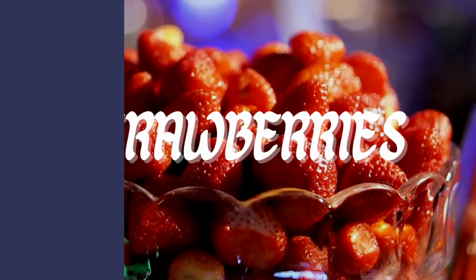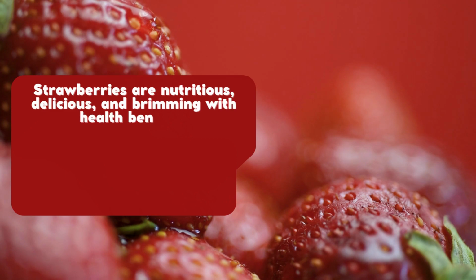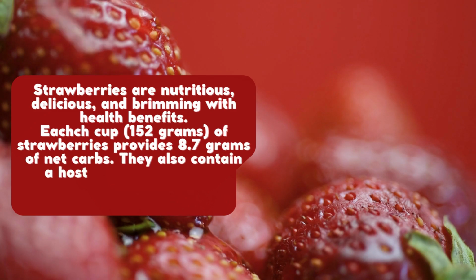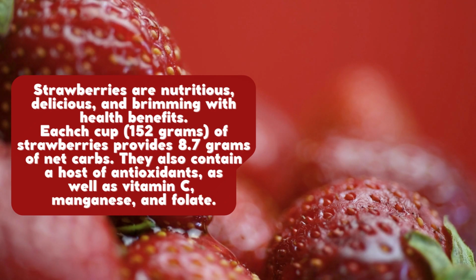Number 3. Strawberries. Strawberries are nutritious, delicious, and brimming with health benefits. Each cup, 152 grams of strawberries, provides 8.7 grams of net carbs. They also contain a host of antioxidants, as well as vitamin C, manganese, and folate.